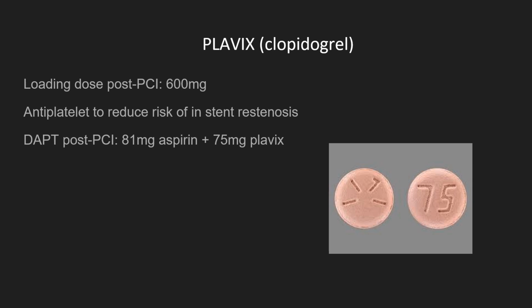Plavix or clopidogrel is one of the most popular antiplatelet medications on the market. The loading dose, like I said, post-PCI is 600 milligrams. It's an antiplatelet used to reduce the risk of in-stent restenosis.